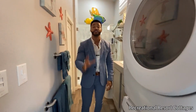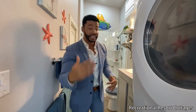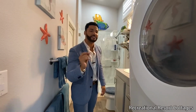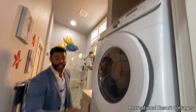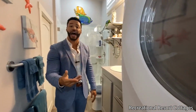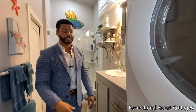If you look at the initial Meadowview floor plan, it has an angled bedroom door and the bathroom door starts right here. What they've done is extended the wall out to accommodate full-size stackable washer and dryer. This is great, and it's tucked out of sight, out of mind in the bathroom. So unless you're going to the bathroom, you'll never know the stackables were here.